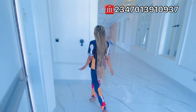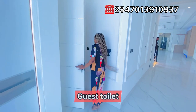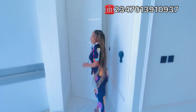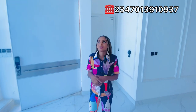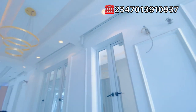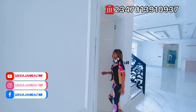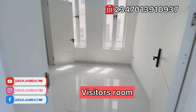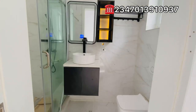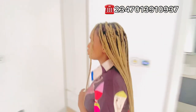Wow. So we have a lot of features in this house, and you can control your lights and sound from everywhere. Right here we have the guest toilet, the visitor's toilet, and you can see everywhere has smart features. You can see the CCTV camera here, and there's glass everywhere. Wow. So we have the guest room here with the toilet, and even the mirrors, everything is digitally controlled.